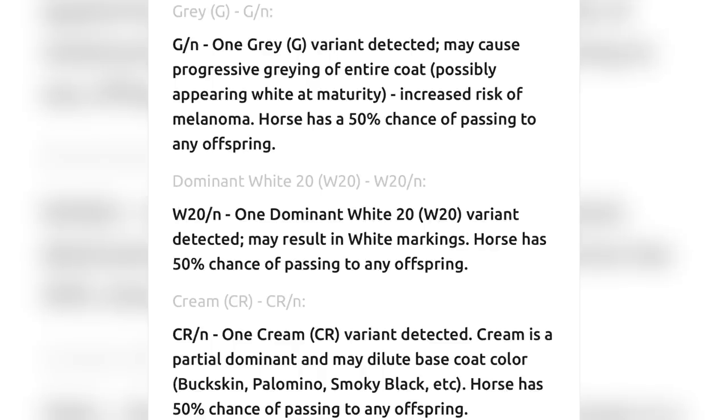And then we discussed the dominant white. I thought that was really interesting that she had that. And if she was ever bred, which that is not my plans per se, but she has a 50% chance of passing that in the gray gene to her offspring. And then we have the cream gene, which is a partial dominant and can dilute the base coat color, aka the bay. That's why she is a buckskin. Also has a 50% chance of passing this to her offspring too.